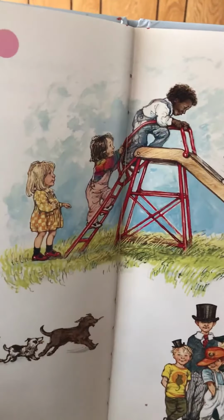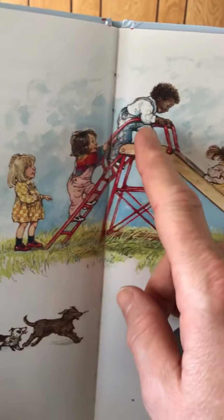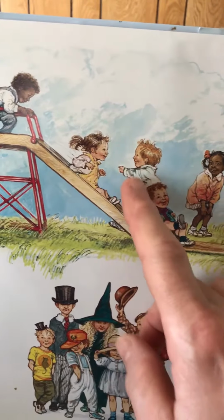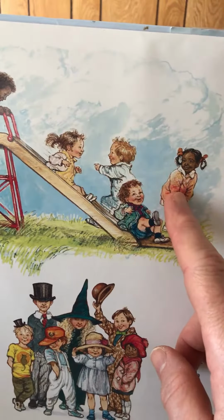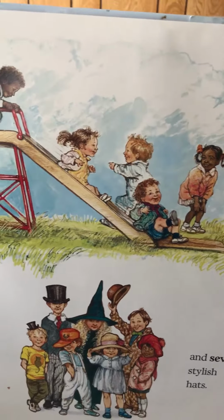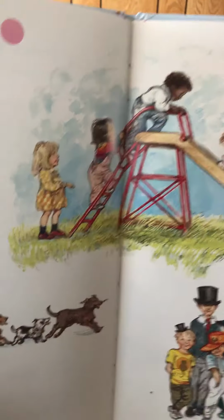Let's see if we can go back to the beginning of the slide and count them. One, two, three, four, five, six, seven. Isn't that a nice picture? All the children playing and taking turns.